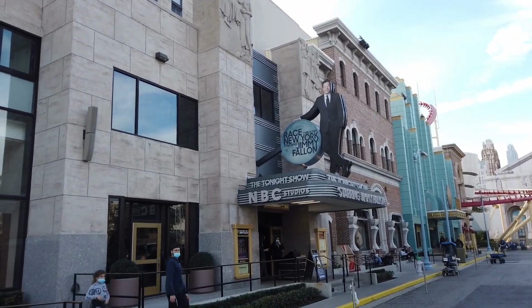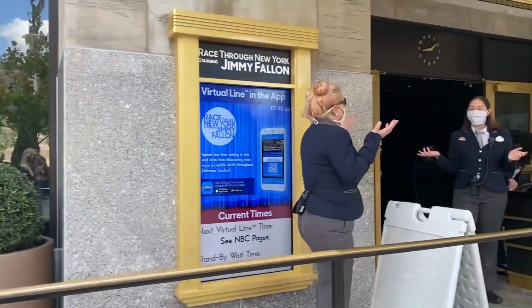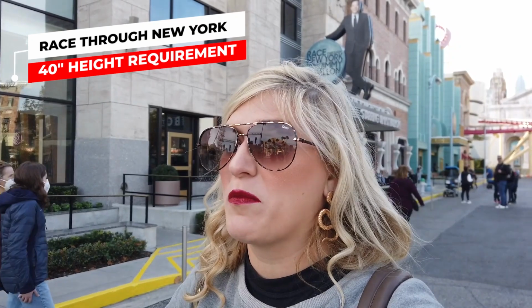You're going to see the Barbershop Quartet, you'll see Hashtag the Panda, you'll see the Ragtime Gals, and it begs the question, who asked for this? Who wanted this ride? I think we all know who wanted this ride. This attraction is silly, and it's fine, and your kids may get a kick out of it if your kids aren't prone to motion sickness.